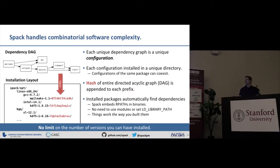So we don't require modules. We will generate modules for you for all these things so that you can load them on demand, but you don't have to use them. They will just run if you just run the binary from Spack.